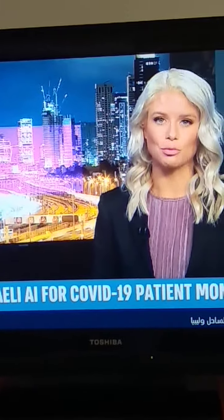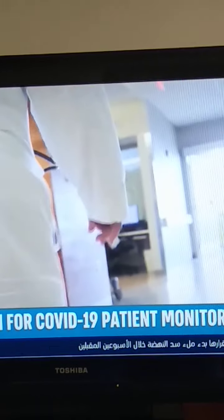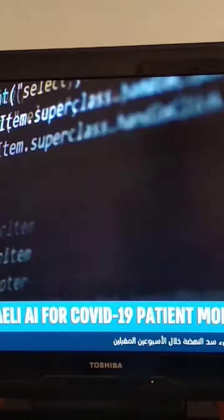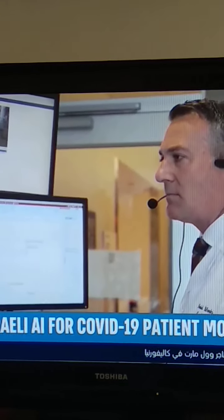Artificial intelligence produced in Israel is being implemented throughout the US health system to help identify potentially deadly symptoms linked to coronavirus. Clue, the medtech firm specializing in real-time AI analytics, received emergency FDA approval and will hit intensive care units in the States as soon as possible.